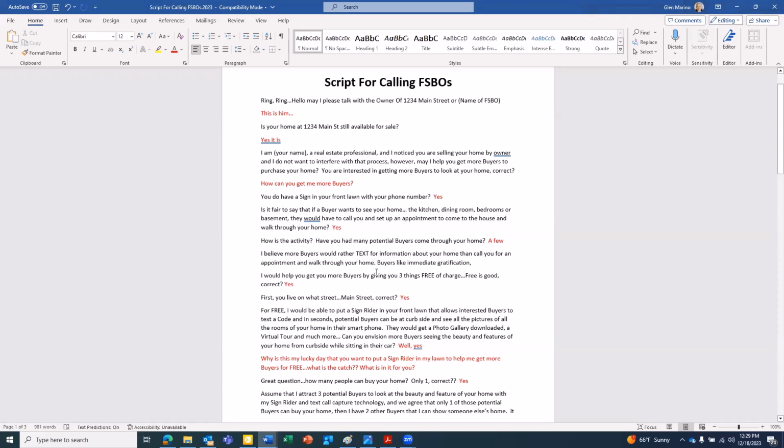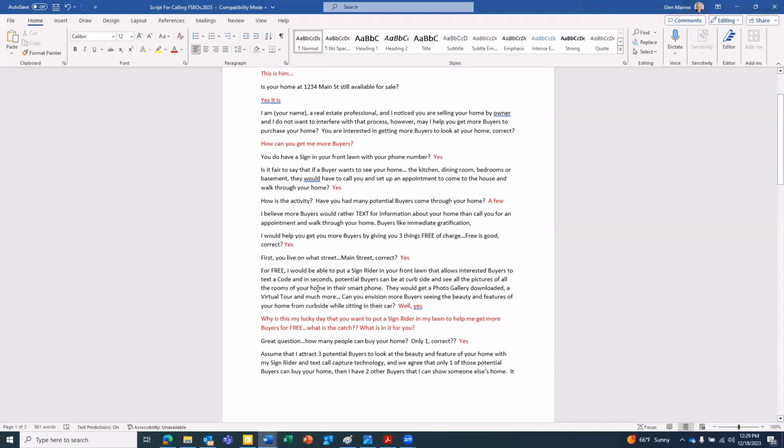Main Street, correct? Yes. Well, for free, I would put a sign rider in your front lawn that allows interested buyers to text a code. And in seconds, potential buyers can be at curbside and they'd see all the pictures, all the rooms of your home on their smartphone. They get a photo gallery, a virtual tour, and so much more. Can you envision more buyers seeing the beauty and features of your home if from curbside, sitting in their car, they can see your photo gallery rather than having to pick up the phone and call you?